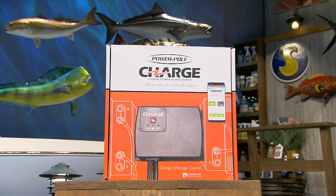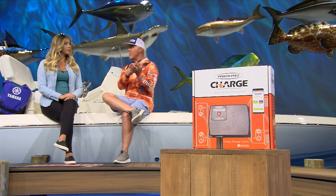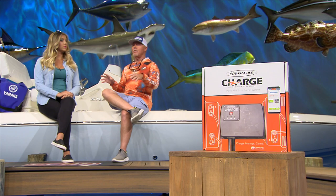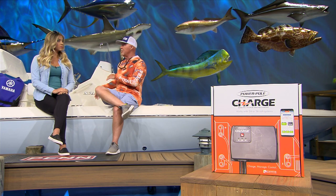You know, Brie, being able to monitor exactly what the charge is doing or what your power pole is doing through an app on your phone is a game changer. Yeah, it really is. I can tell how much storage my batteries have as well as what they need, and I can manipulate whether I want to charge the engine battery or the trolling motor batteries running from spot to spot, all through an app.